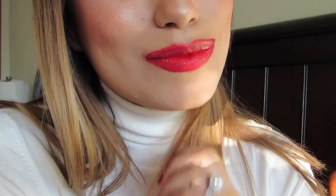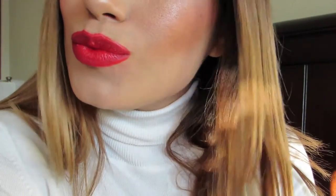Again, for Christmas, it's perfect to wear. I love the Rimmel lipsticks. They're long lasting. It's what I love about them, that they stay on for the entire day. The pigmentation is just perfect. They're nice and creamy. If you're going to have those all day events, this is one you definitely would want to try out.